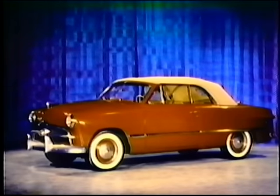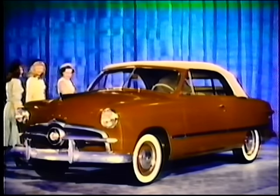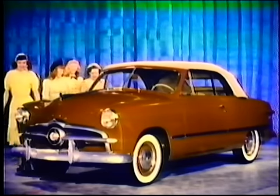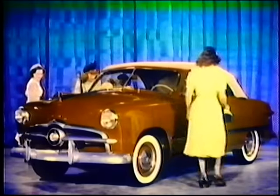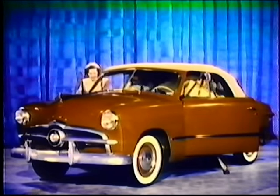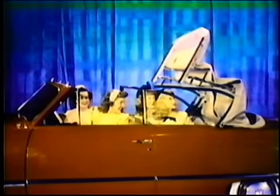The gay new Ford Custom Convertible is the car of the year for youth at any age. Its dashing style and graceful lines make it a showpiece, even in the smartest settings. And the automatic easy latch top moves up or down in effortless seconds, quickly turning a snug sedan into a breezy sunshine car.